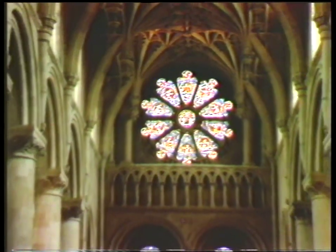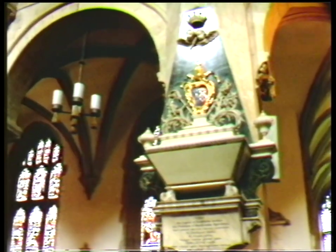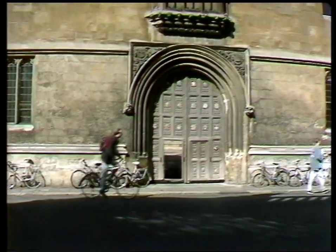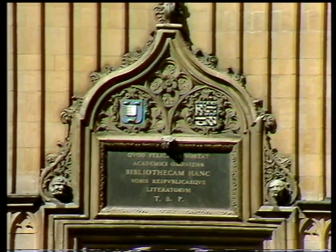Christ Church College was founded in 1525 by Cardinal Wolsey. Charles Dodgson, alias Lewis Carroll, taught mathematics here. Its chapel serves as the city's cathedral. Other important buildings include the Bodleian Library, founded in 1598. It receives a copy of every book published in Britain, and now contains more than 5 million volumes. It also houses a nice collection of gargoyles.